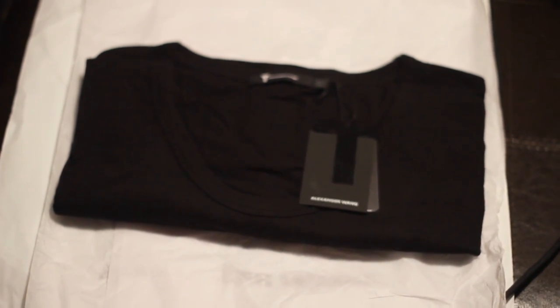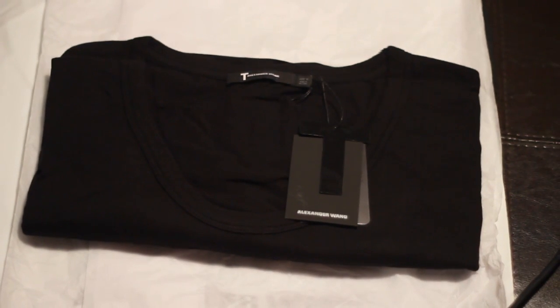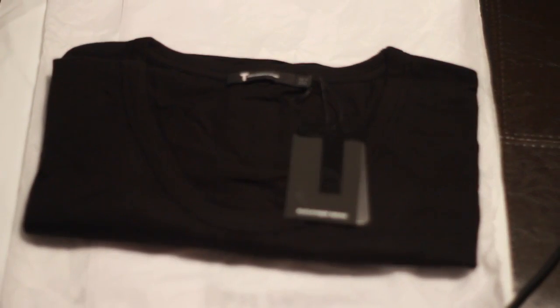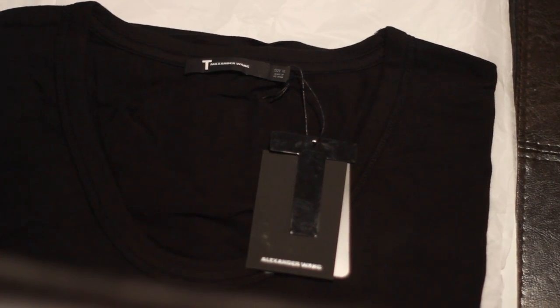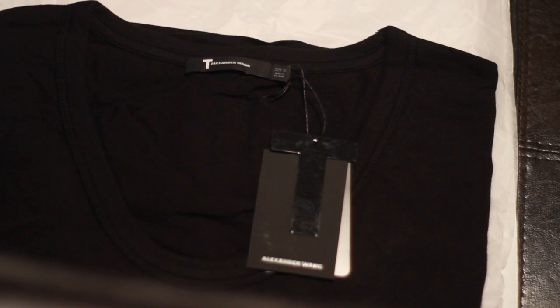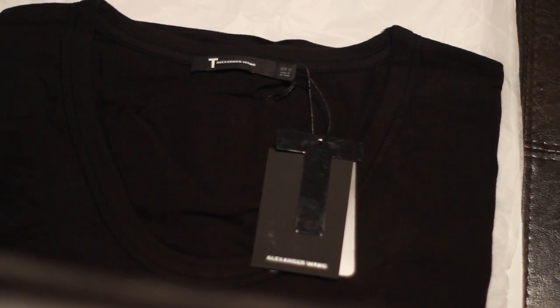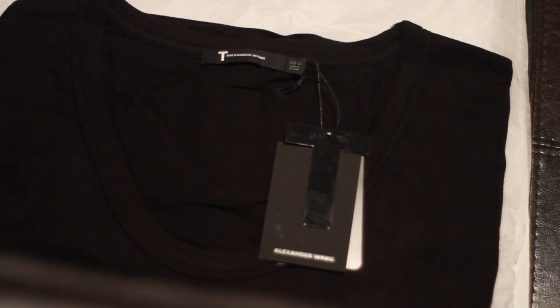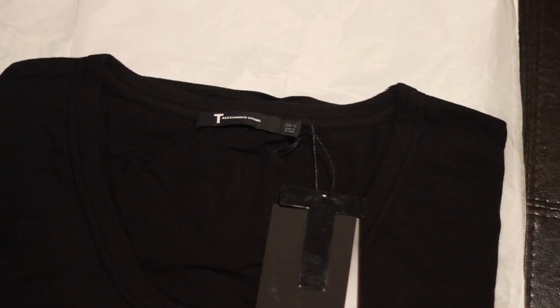If you guys see that, I'll give you a more detailed look. It says Alexander Wang right there, and then at the top, it says XL. The reason why I get XL is because I really like how Alexander Wang is really drapey. That's the silhouette that I prefer when I get the Alexander Wang shirts. So I'm gonna throw this on for you guys and show you how it looks.